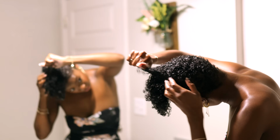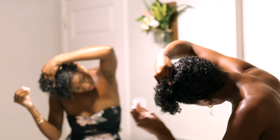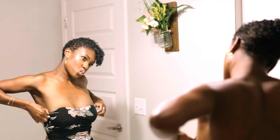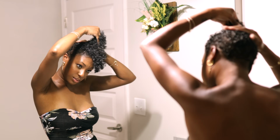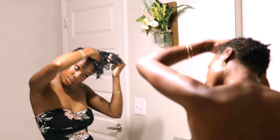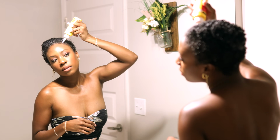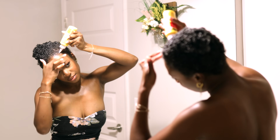Now, the wetter your hair is, the better your conditioner works and the less you have to use. So I'm raking it through, and I only do this deep conditioning routine whenever my hair needs some moisture. Not every week, because I do not want moisture overload. Moisture overload is a bad thing, girl.